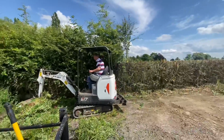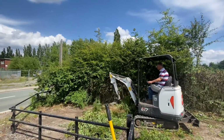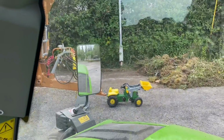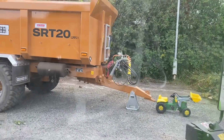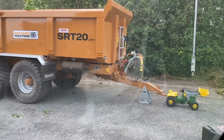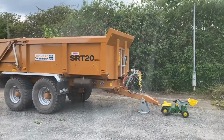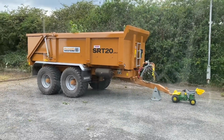Tidying up the bit of hedge Sam couldn't get behind the gates for. I don't really like putting that John Deere on the front of that trailer, but I don't fancy taking it back. It'll be a rough ride. We think actually the cab suspension on Adam's John Deere was not working properly, not calibrated. That's why it was rough the other day.